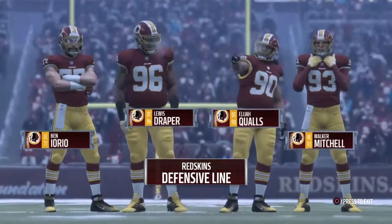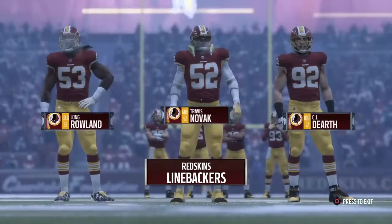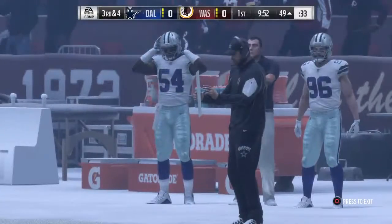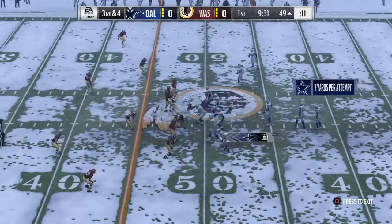Partner, your thoughts on this D-line? I love a unit that can control the run and get after the passer. This is an all-around terrific defensive front. Hard to move the ball against them on the ground, and then when you want to throw it, look out. Here they come after the quarterback. So the offense needing 4 yards. It's third down.